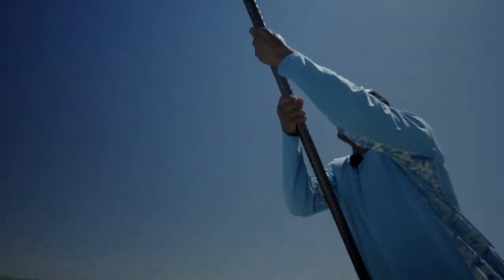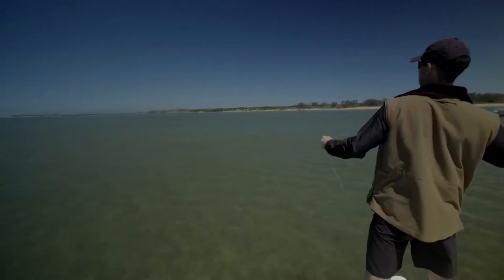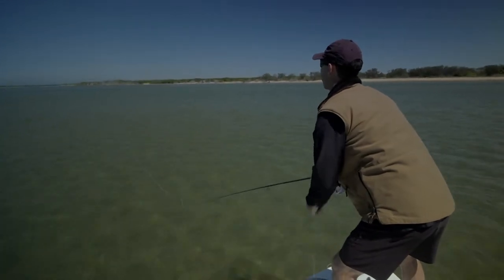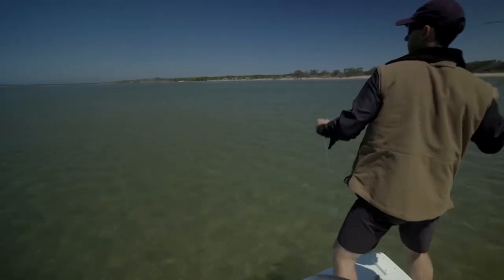Yeah, we've got some fish there, Nige. Yep, 11 o'clock, about 40 feet. Yep, there. You got him? Yep, good. Oh, come on. Leave it, leave it. Pick up your slack. Give it a bump. Bump it again. Bump it again. Recast straight away.